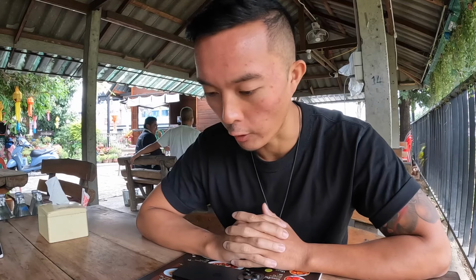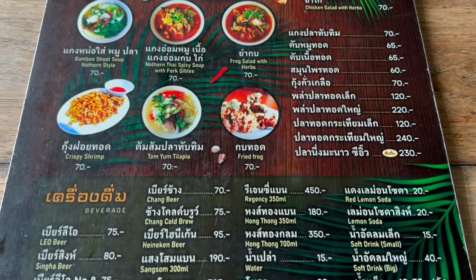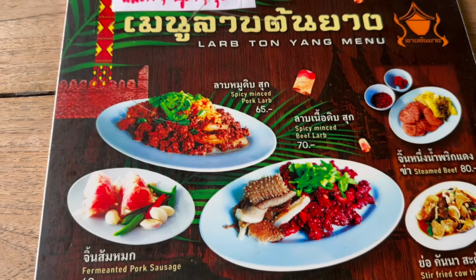Now larb, you know what? I'll show you guys in a little bit once we do some of the ordering, but it's a very, very simple menu. Only a few selected dishes. We've got a lot of soups, curries, we've got frog, tilapia, shrimp, a lot of seafood, but we're gonna go for what's recommended. The spicy minced pork larb and the spicy minced beef larb. I've got a cooked dish and also a raw bloody dish as well, which should be an interesting experience. I think a lot of Asian countries have a dish very similar. I know the Vietnamese do, Lao does.